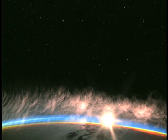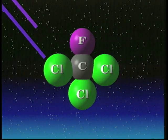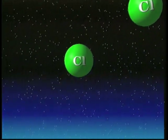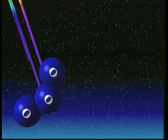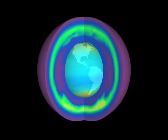The third ingredient is you need a little bit of sunlight. The sunlight appears over Antarctica in August, September, and just that little bit of light provides the energy to drive what's called the catalytic reaction, in which one chlorine molecule can destroy thousands and thousands of ozone molecules until finally 100% of the ozone in that layer from 50,000 to 80,000 feet is destroyed.